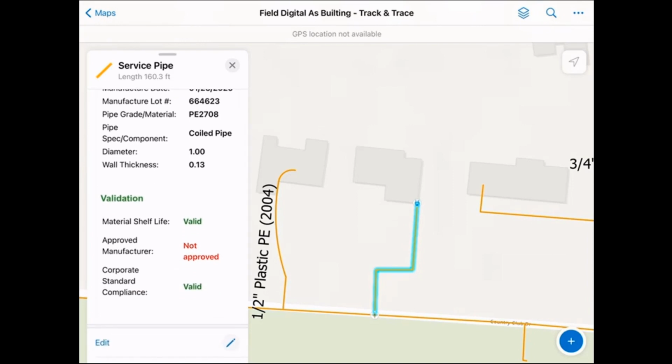We're also running these through our own business validation rules. That's going to tell us whether or not this meets our material shelf life, which it does, but it also shows us that this particular part is not an approved manufacturer. So chances are you're going to make sure that you have the right parts with you when performing the job, but this provides that final verification that the project you just completed meets your corporate standards.